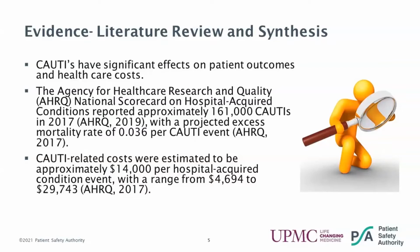Another study looking at the cost and the effects that these had found that the per patient cost can range anywhere from $500 for your basic uncomplicated UTI, but can go up to as high as $3,000 when patients also get secondary complications like bacteremia.